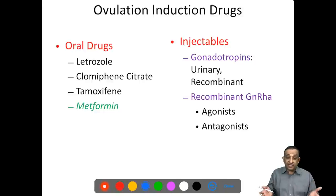It doesn't cause hypoglycemia. Even if you want to give it to a diabetic, the best thing about metformin is it may cause side effects, but it does not cause hypoglycemia, because whatever level the sugar should come down to, it brings it to that. So it increases the insulin sensitivity. We're using it for help in ovulation, but the drugs which we generally use are letrozole, clomiphene, and tamoxifen. Now the injectables which I use are the gonadotropins.